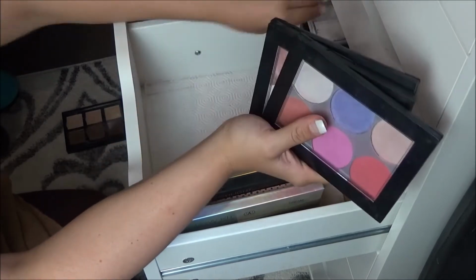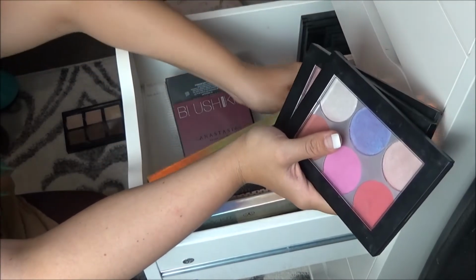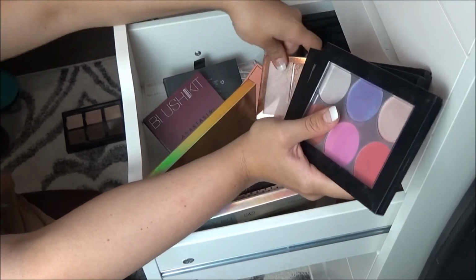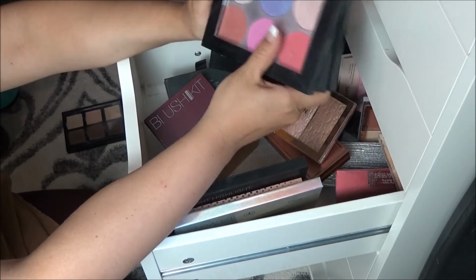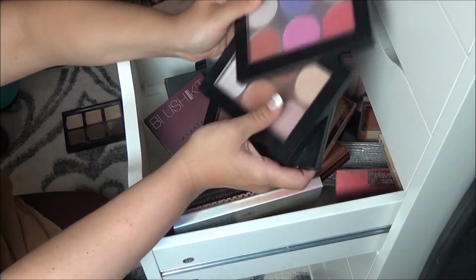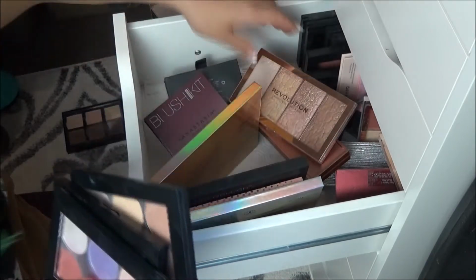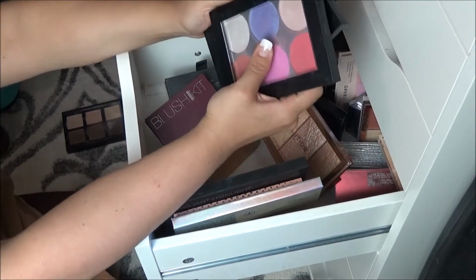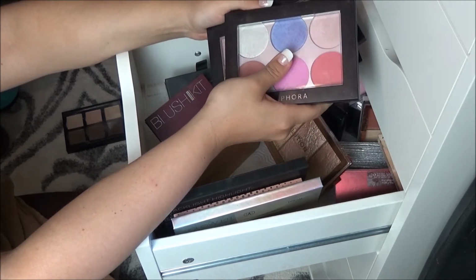Anyways, do I have any more of these? I feel like I do. Maybe not. Okay, so this is, oh my gosh, look at the frickin', anyway. These are the Sephora face palettes, okay? And I started kind of collecting them because I swore I had another one. I do. I have a blush one. Ah, here it is.